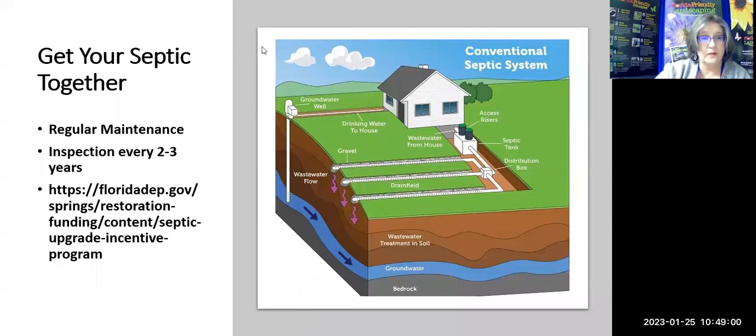If you have a septic system, I kind of talked about that a lot, but we want you to get your septic together. Do regular maintenance on that septic system. Have it inspected every 2 or 3 years. Make sure, for your cost and for your health and for the health of the environment, that it's operating correctly.